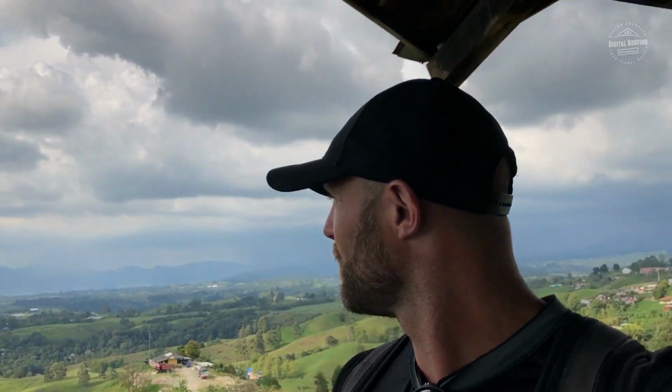All right, so this structure is actually called a mirador. They have these all over Colombia. I guess you can see the beautiful Andes Mountains. We are outside of a city right now called Valencia. Again, it's in the coffee region.